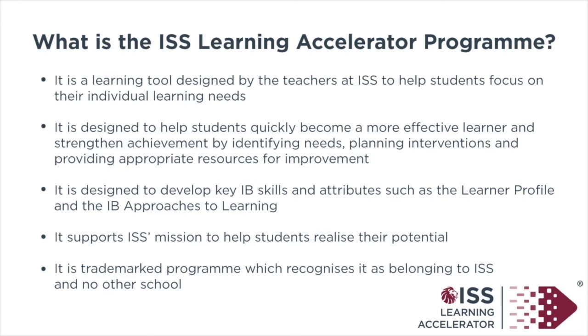It's very much designed to develop the key IB skills that you would expect from a strong IB program, as well as attributes such as the learner profile and the IB approaches to learning.